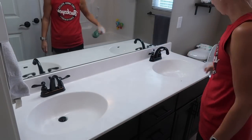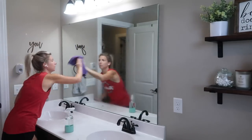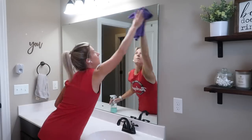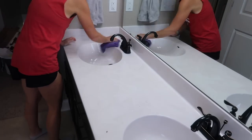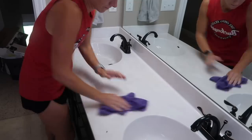So here I was just finishing things up, cleaning the girls' bathroom, and I'm using hydrogen peroxide wipes to wipe down their toothbrush area. I got those from Target. And then I'm using my DIY cleaner of one part rubbing alcohol, one part water, and about a fingernail size of Dawn dish soap to wipe down the vanity and the mirrors.